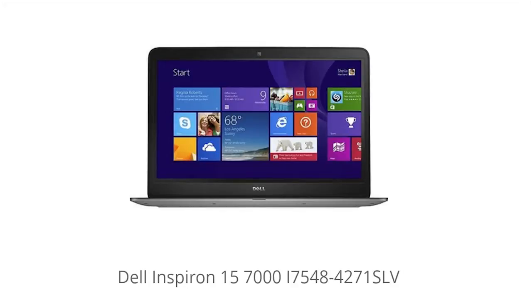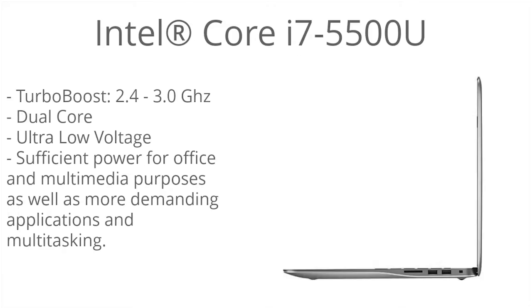So I'm going to get right into the performance of this laptop. It's running the Intel Core i7-5500U. This is a 5th generation Core i7, so it's running the Broadwell architecture. It has turbo boost up to 3.0 GHz with a base clock speed of 2.4 GHz. And this just means it could dynamically increase or decrease depending on what you're doing.